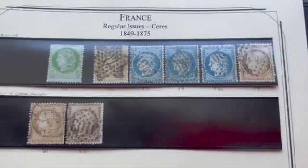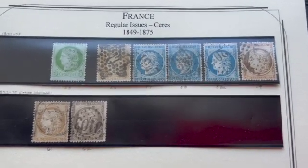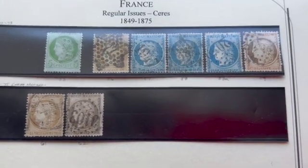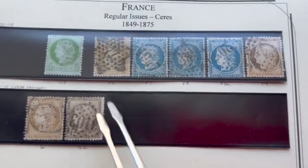Someone in the comments had mentioned that they were hoping that they'd get their first one of these. And I said, well, don't buy it. Just keep looking through lots and find them in these old lots. And that's exactly what happened here. So I'm really happy with this extension.